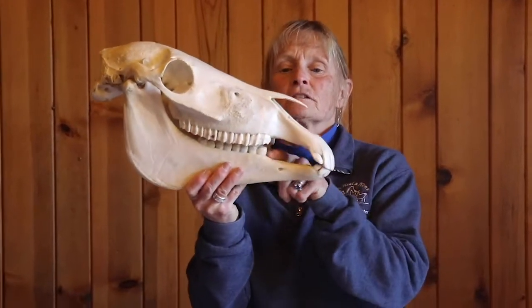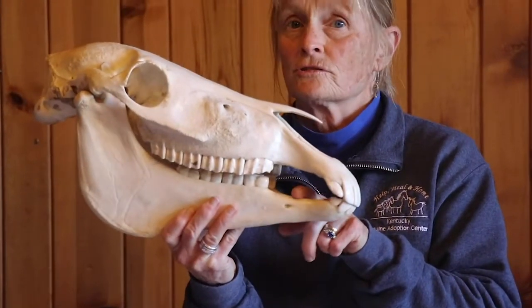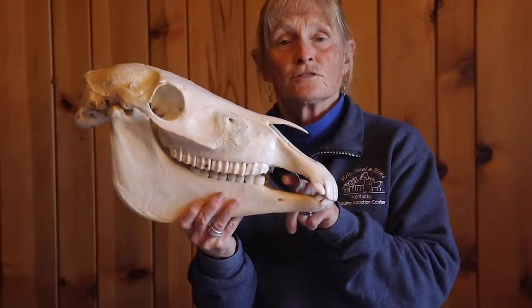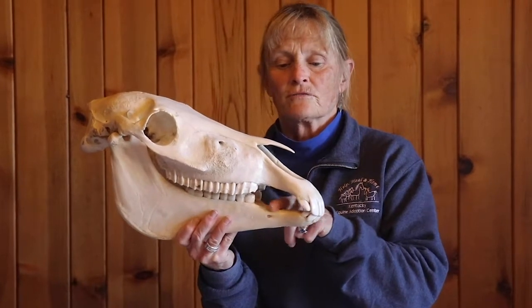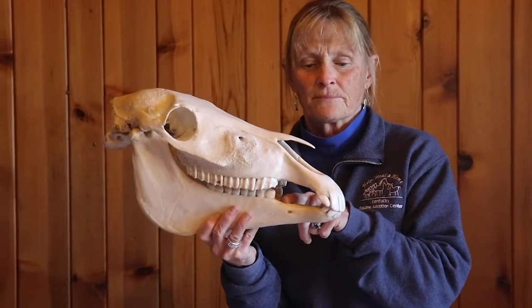And you'll also notice that there's this big space between the incisors and the molars, and that is called the interstitial space. And that is the space where, if you see a horse being ridden and has a bridle on, where the bit goes. So it's very open, and it basically just feels like a bunch of gums.